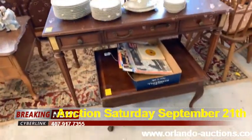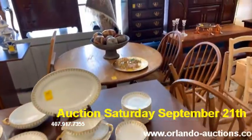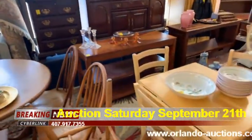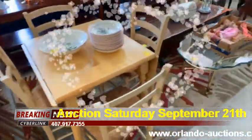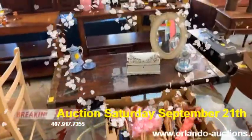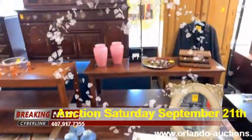More china, more furniture. It's just going to be a great auction. You definitely don't want to miss this one. Whether you're into furniture, whether you're into smalls, we have it all. Hey, that kind of rhymes. So tonight, September 21st, our Super Saturday Night Auction. It is going to be a blast here.